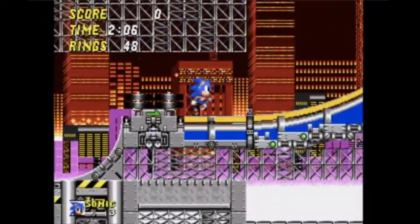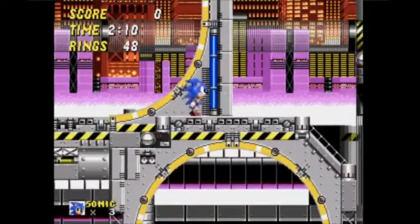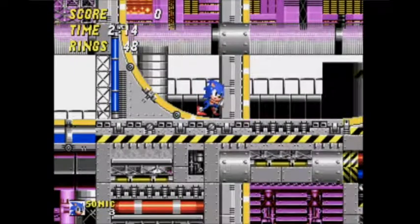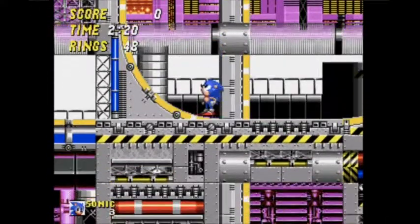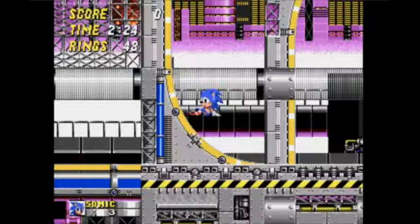Speed things don't work, and you just fall through stuff. As I was saying, path stopping stuff is basically broken, and you can't actually play the rest of the stage. That's the example of hitting the wall, and for some reason, getting thrown backwards.